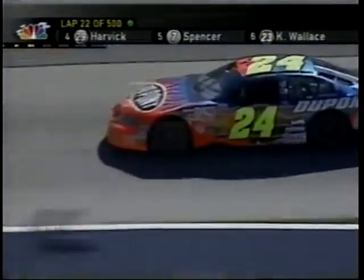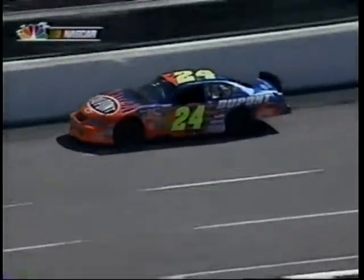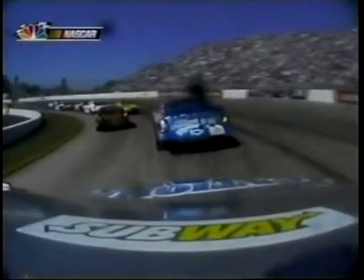While all that's going on in the pack, Jeff Gordon continues to lead. 21 of 500 laps complete in the Subway 500 at Martinsville.